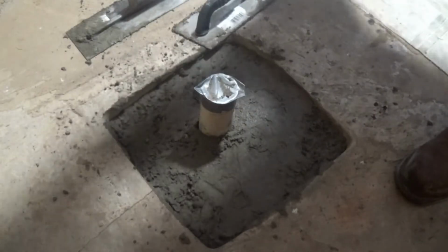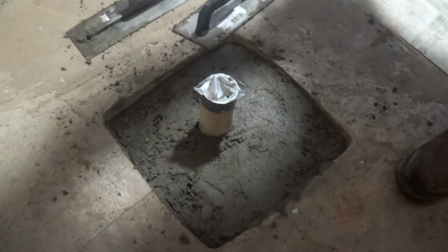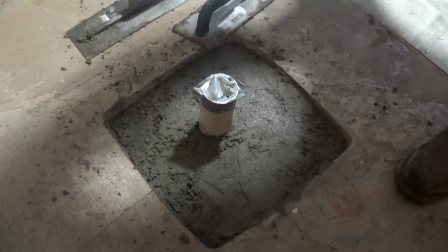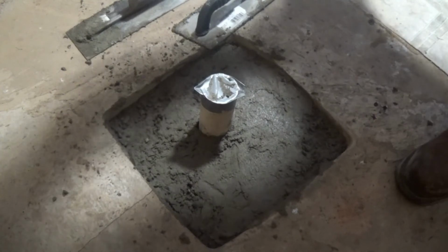There's our mud for that little hole. I didn't fill it up all the way. Still probably got about inch and a half spots around it. But that's the whole bag. I was only thinking we was going to need half a bag. I wasn't thinking about how thick it was.